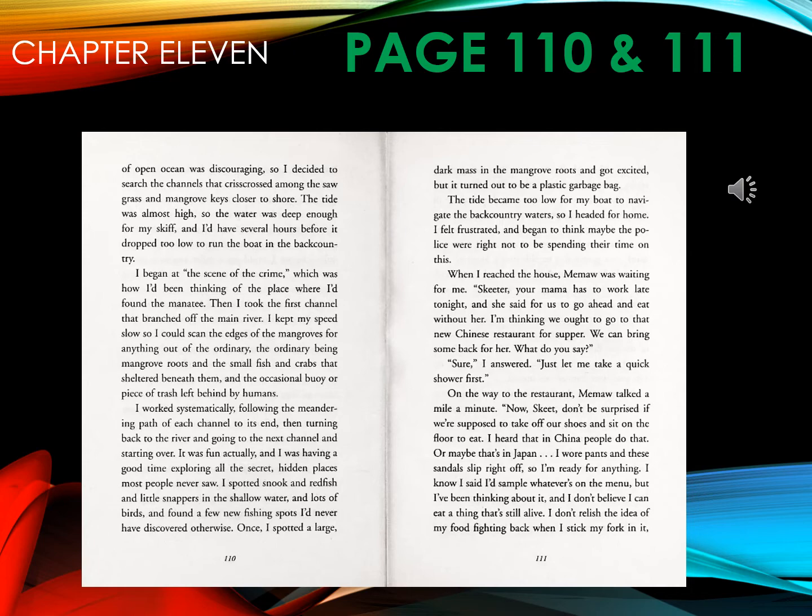On the way to the restaurant, Meemaw talked a mile a minute. "Now, Skeet, don't be surprised if we're supposed to take off our shoes and sit on the floor to eat. I heard that in China people do that. Or maybe that's in Japan. I wore pants and these sandals slip right off, so I'm ready for anything."